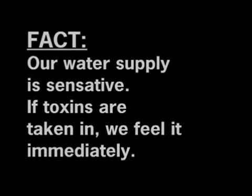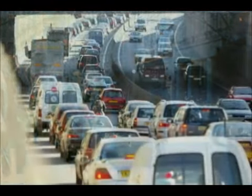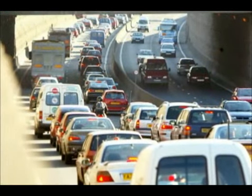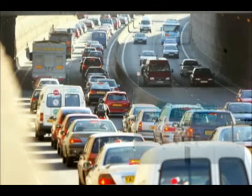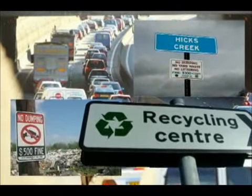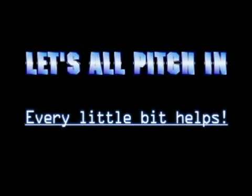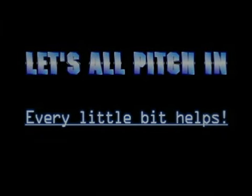Fact: our water supply is sensitive. If toxins are taken in, we feel it immediately. It's our duty as members of society to protect the groundwater supply. We can do this by following the guidelines stated in all public facilities and putting out our extra effort to manage our waste consciously. Let's all pitch in. Every little bit helps.